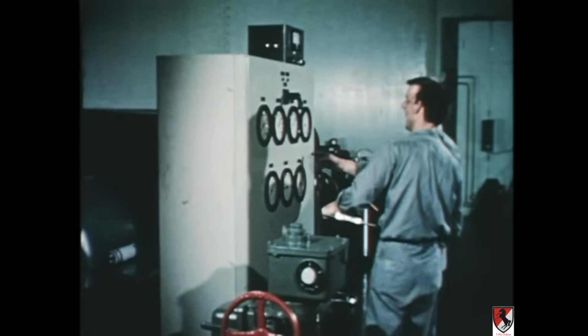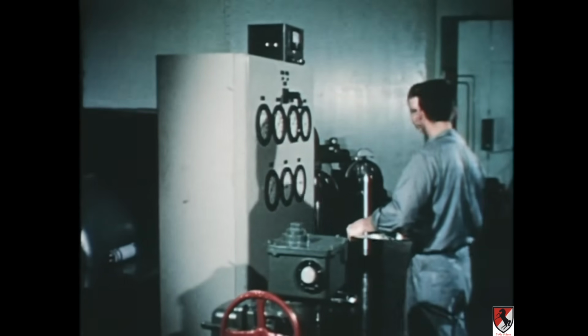It says, in this atomic furnace, water boils right next to fissioning uranium, absorbing its intense heat, and steam flows directly to a turbine generator unit. The latter, along with other essential equipment, was specially designed and built by Allis Chalmers.